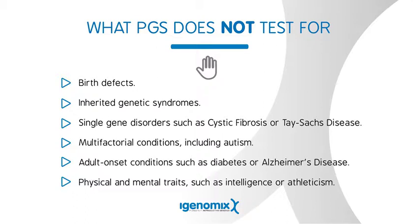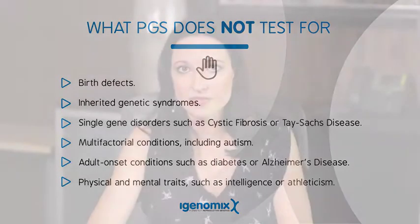Let's talk a little bit about what PGS testing does not test for. PGS testing does not test for birth defects directly. While many of the genetic syndromes that PGS tests for are associated with birth defects, most birth defects are not caused by chromosome abnormalities. Remember, most babies are born healthy, we just can't guarantee that based off of the PGS results. One thing that's important to note is that PGS does not cause birth defects.